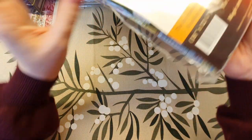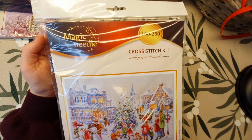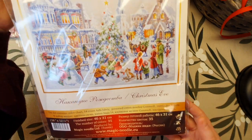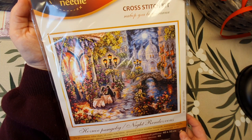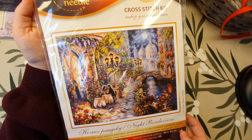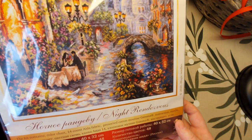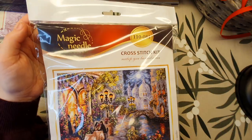Next kit, this is Christmas Eve. Next kit is a nice night at the cafe. Night rendezvous. I'm not sure how to pronounce that word. Sorry.